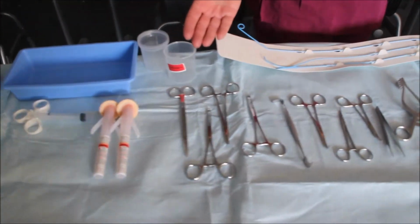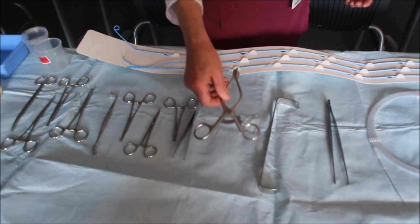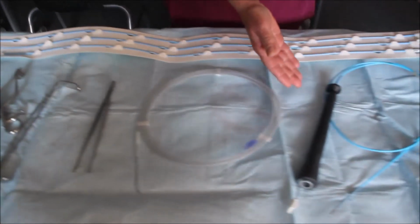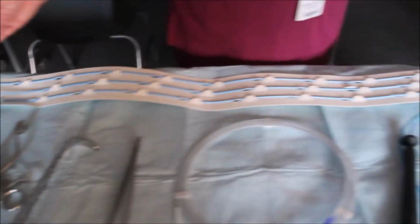We also get them a chance to handle the OR instruments that they will be using in the OR suites, such as the Wheatlander, the rake. We also give them time to manipulate the catheters that they're going to be using in the EP suite, as well as the guide wires and the catheters that are common in the Cardiac Cath Lab as well.